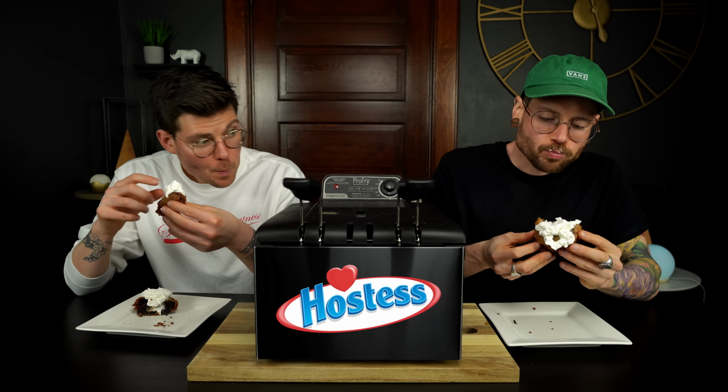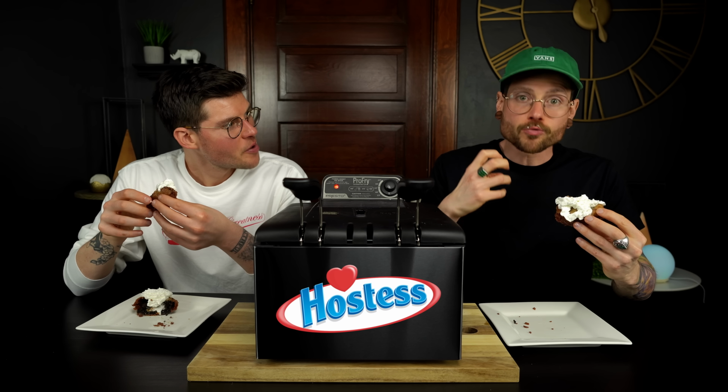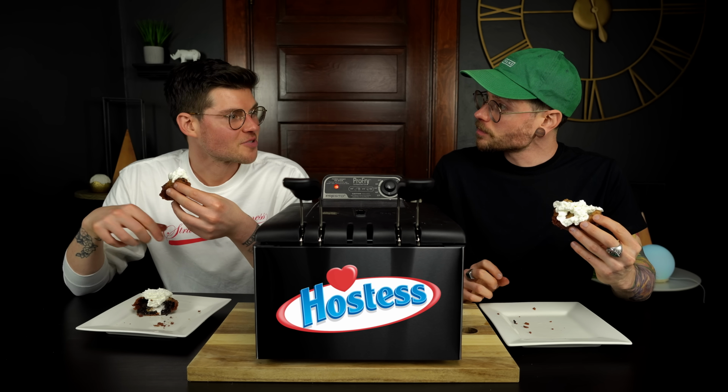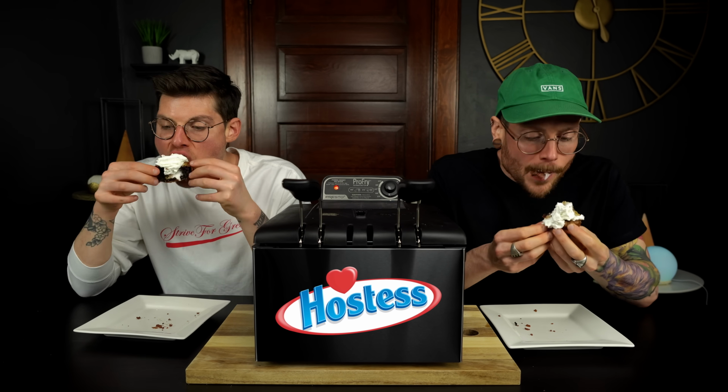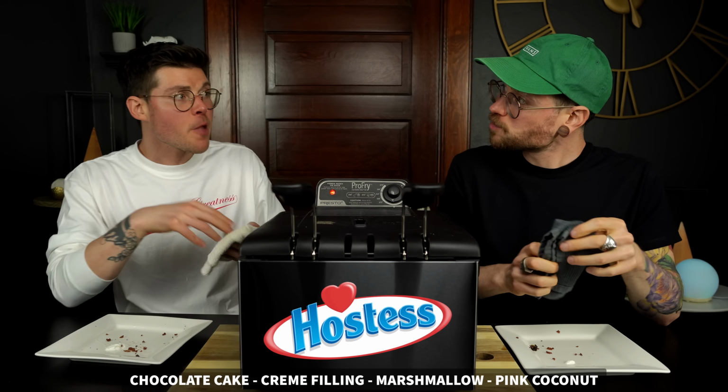Still sounds so epic though. That's the crispiest one we've had yet. The coconut really took well to crisping. It became caramelized. Yeah. Now if you're not familiar, the Hostess Snowball is a cream-filled chocolate cake coated in marshmallow and rolled in pink coconut.